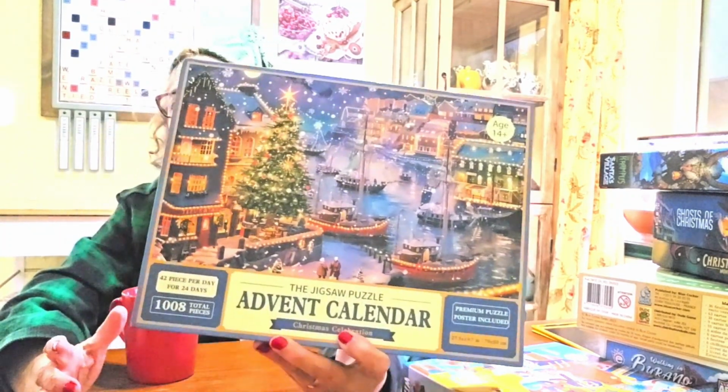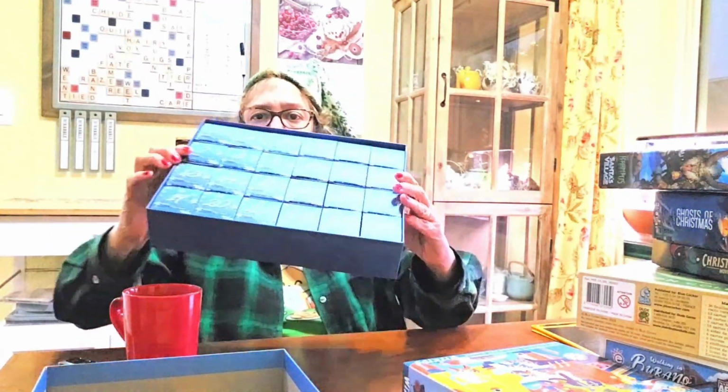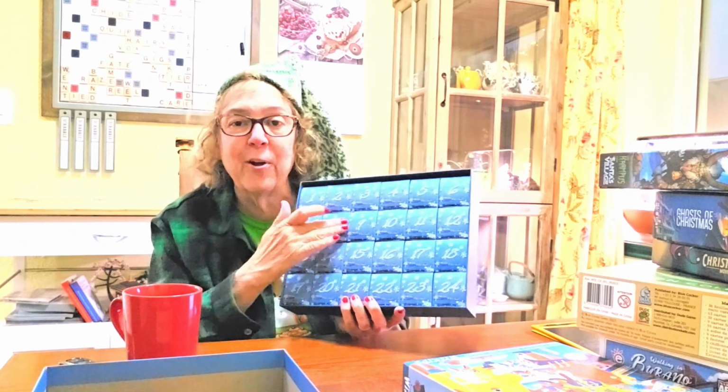But yeah, it's got like a boat parade. And I'm enjoying the heck out of it. It comes with little boxes. Let me see. Well, first of all, it's got a poster of the scene. But then it's got all these little numbered boxes. And the way you put it together, it's actually lined up in the same order as the boxes. So you would start with this corner and work your way across the top, and then go back here and work your way across the second row and on.